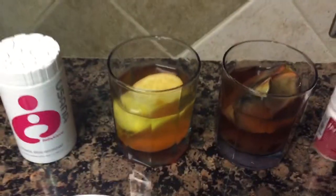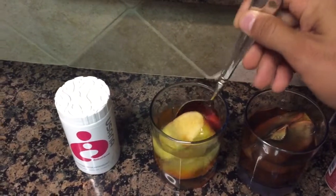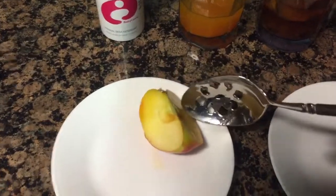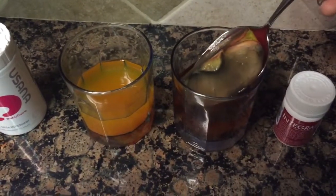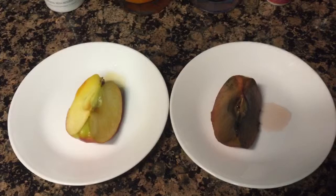And our final results, you can see the USANA apple that's been submerged for 72 hours. And I don't even want to touch this thing. This is the apple that's been submerged with the prenatal prescription grade. I think it's pretty obvious which one is effective.